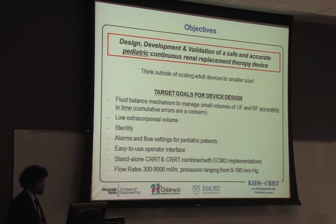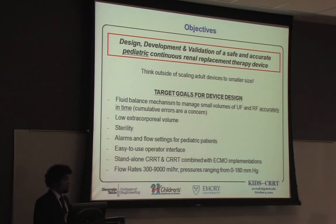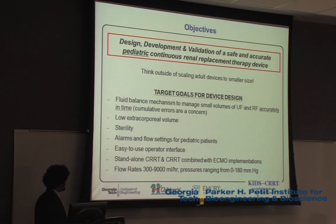So the objective of this design is to develop and validate a pediatric CRT device. To do that, we abandoned the approach of looking at an adult device and trying to make things smaller, and instead thought of the problem as a pediatric-specific problem. From that perspective, we identified some goals, one being very accurate fluid balance between the ultrafiltrate and replacement fluid, and more importantly, under low volumes. That's the challenge at hand.